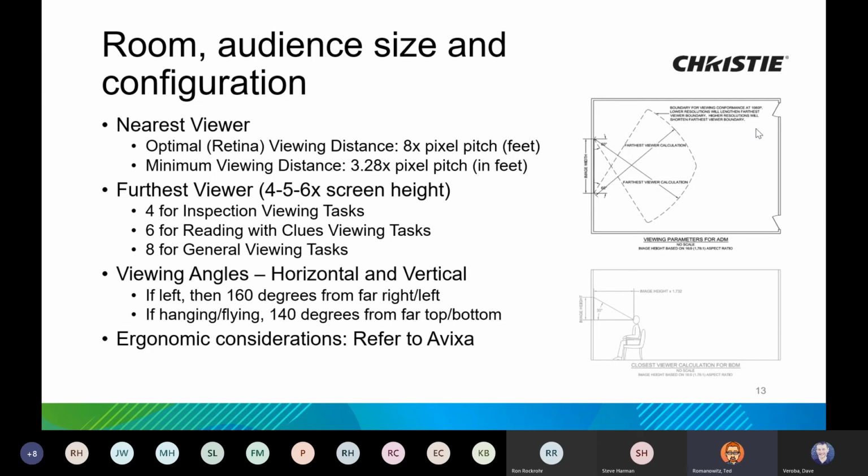But then we understand that you may want to situate the nearest viewer. Sometimes, I hate to say it, the most important viewer, like in a control room environment or a military command center, really the top brass, the military leaders, the business leaders are the ones that you want in that optimal viewing sweet spot. And maybe some of the other staff are looking at monitors and don't necessarily have to be at optimal viewing distance.